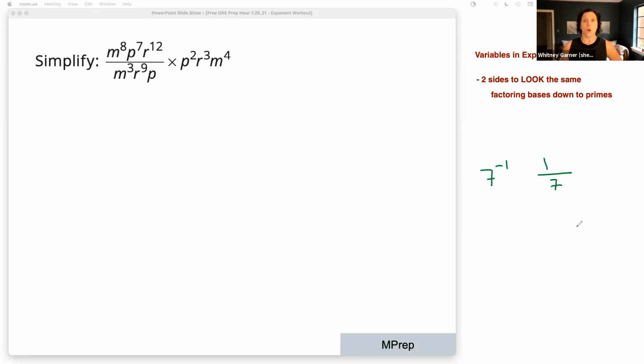It depends on what the answer choices look like. If my answer choices all have negative powers, I'm going to make it look like that. If my answer choices have fractions, I'm going to make it look like that. There is no right way, just like the one with the 25. I could have written it as 5 to the 2a or whatever it was, or I could have written it as 25 to the a. They're both absolutely correct.